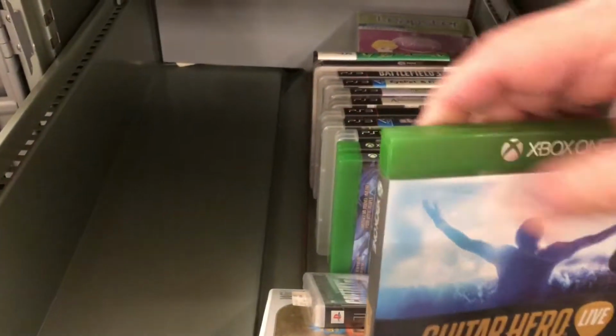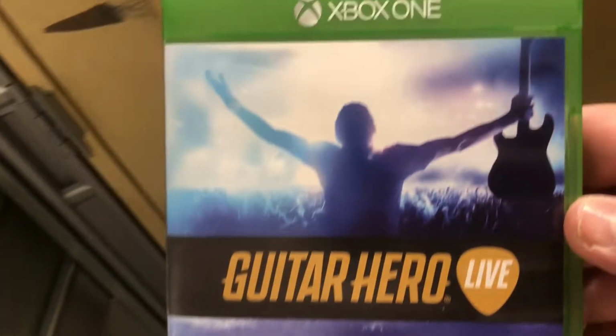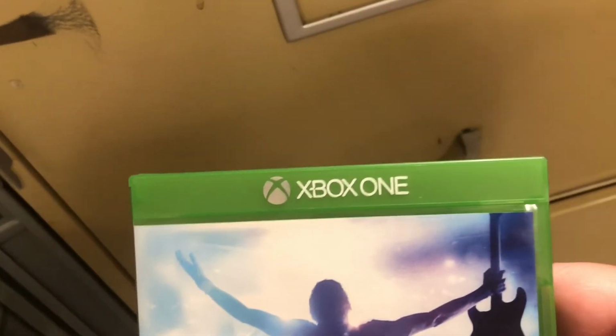Sold a Guitar Hero Xbox One Live. Bought this at the pawn shop for $5, and we sold it for $23.99.